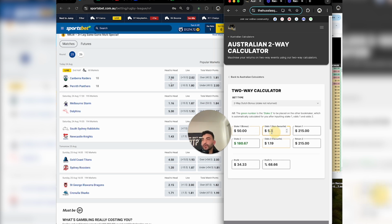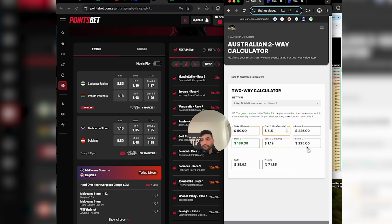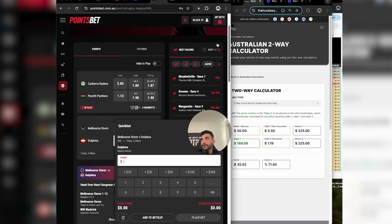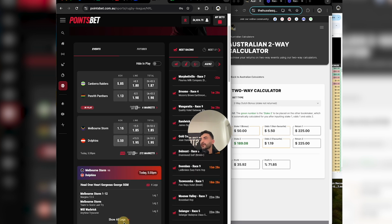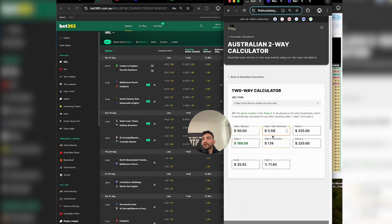Now, if you go back and look at what I was saying before, if we had a bonus bet on PointsBet, we could have actually turned over our bonus at a much higher rate. So let's just say we had $5.50 here. You can already see it's up to 71%. So if you were to take this, turn it over, I don't think I have any bonuses. No, I don't. $5.50 here, that would be turned over, and then you take the $1.19 over here, same thing. You're actually going to be getting 71% of the bonus turnover. So the bigger the odds are, the bigger the discrepancy, the better it is. And obviously the higher the percentage you want.